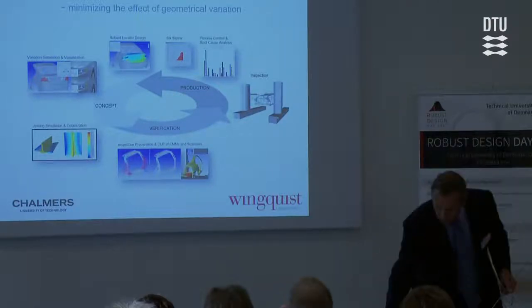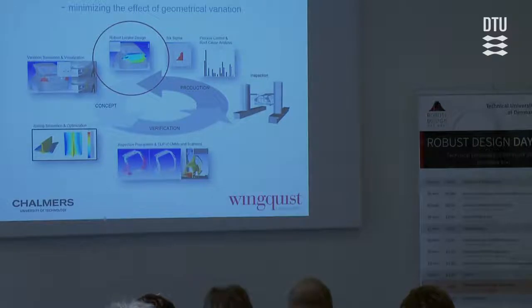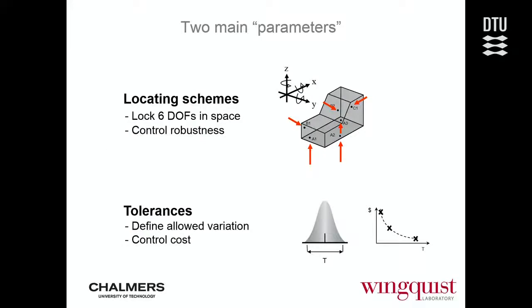Today I'm going to focus on this because that was the title, Designing Robust Locating Schemes. So for us, it's really about two things. It's about the variation controlled by the tolerances, and it's about the robustness controlled by the locating schemes.